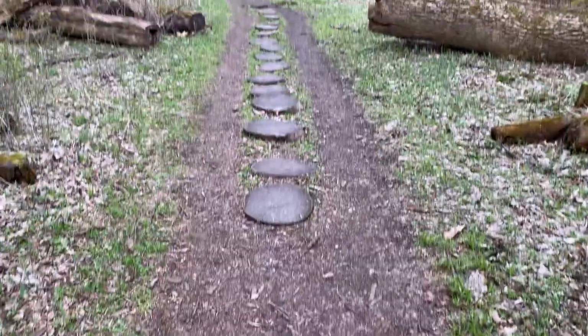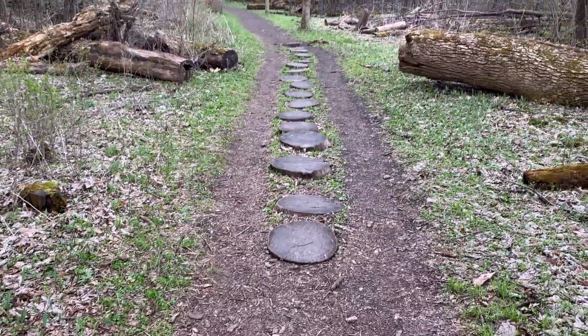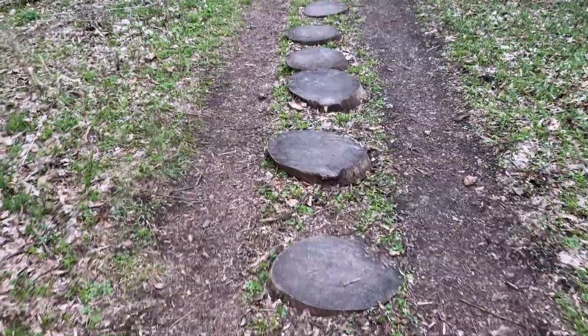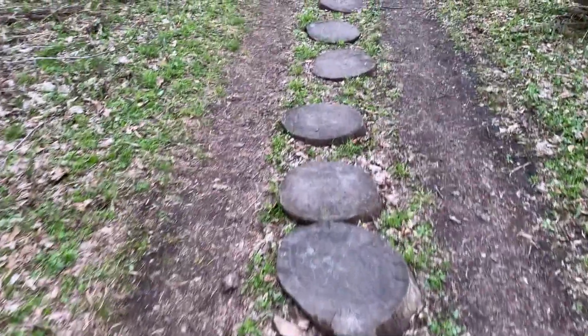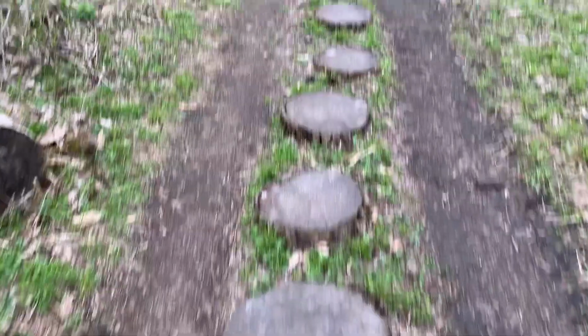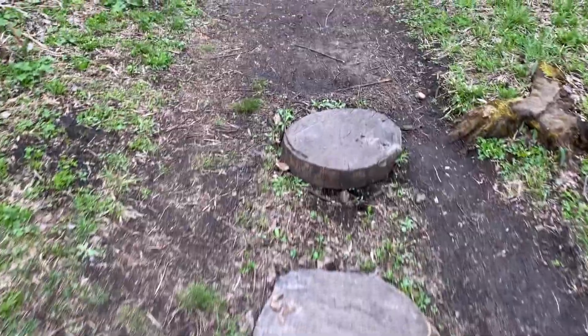Now this is kind of different. They cut up this trunk and cut slices off and put them down on the trail here. They must get pretty wet here. Maybe these kind of keep you dry. Haven't quite seen that before.